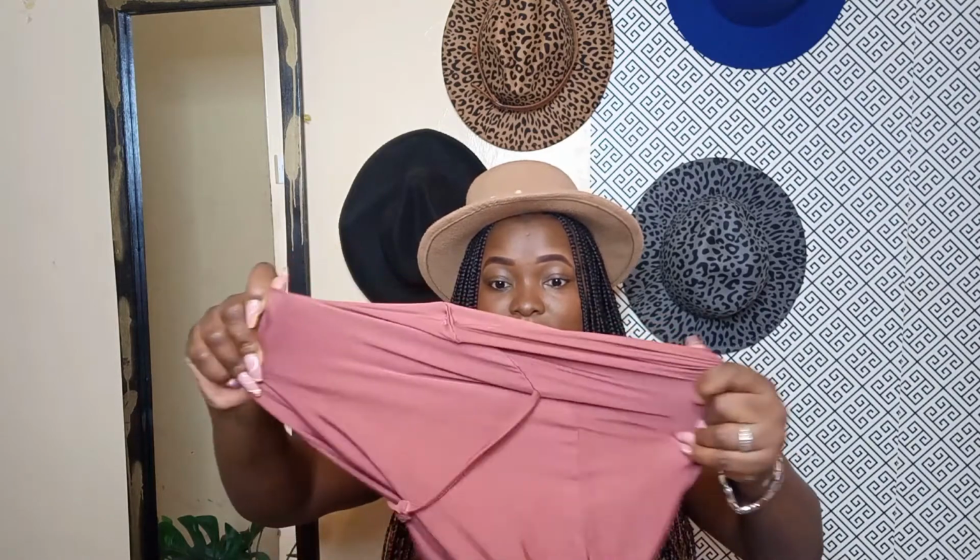So the first piece I got is this bodysuit, and there's one thing I love about thrifting, which is the fact that I get to select things that I really know I will wear. The reason why I love this bodysuit, one, it is double layered. Let me show you what I mean by double layered. It's double layered from top to bottom. Also, it's a very heavy material, and I can wear this comfortably with a strapless bra.